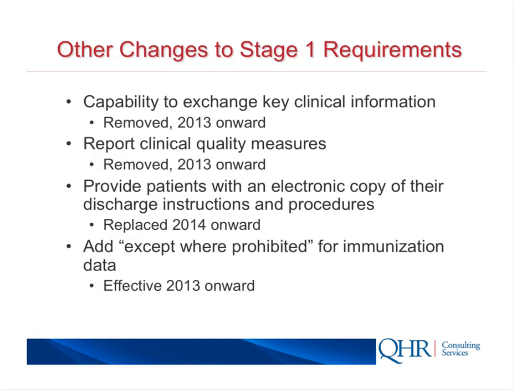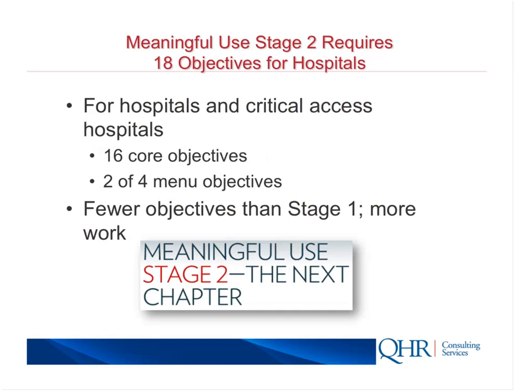They've added "except where prohibited" for submitting immunization data, and on the face of it, it looks like they're making that easier. This is the one that's actually getting harder. What they said before was, if you can, you probably should, and I'm paraphrasing there, and this is, unless it's prohibited by law, you have to. And so that is actually effective from 2013 forward, no optional year on that one.